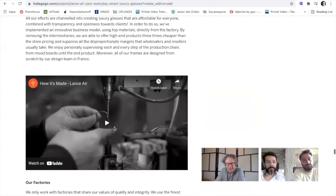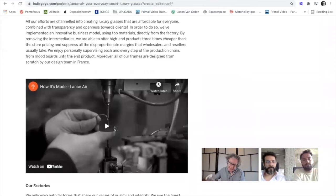So basically, a lot of the core materials and pieces are manufactured in Europe, and then sent to China for assembly, and then sent back.